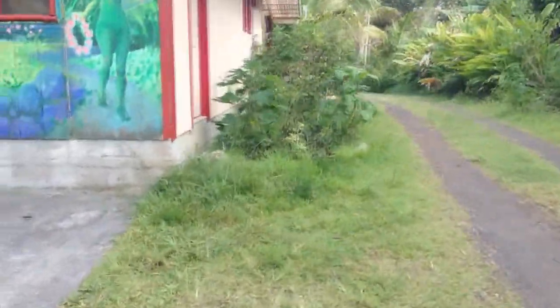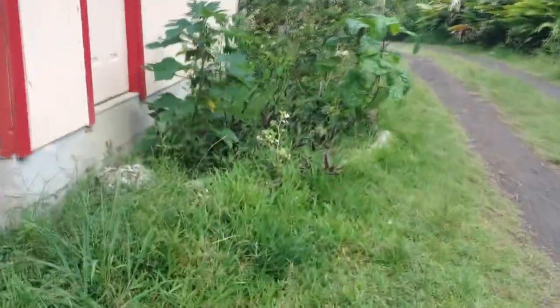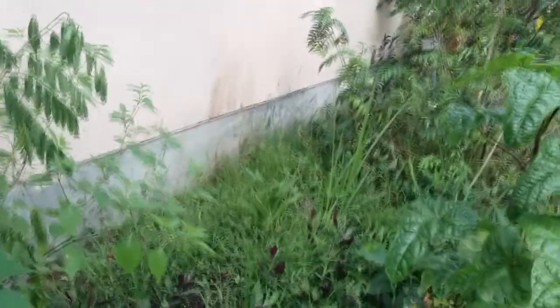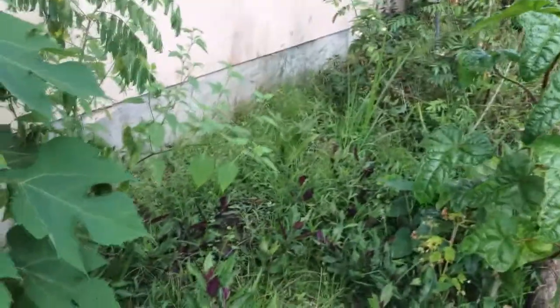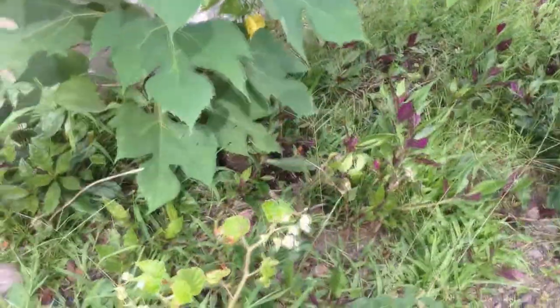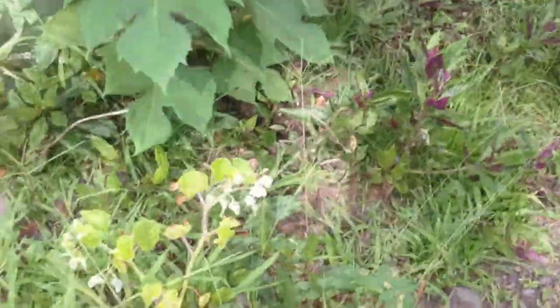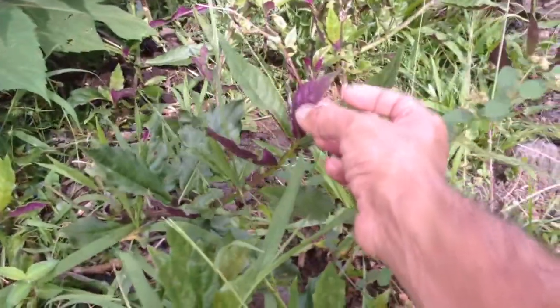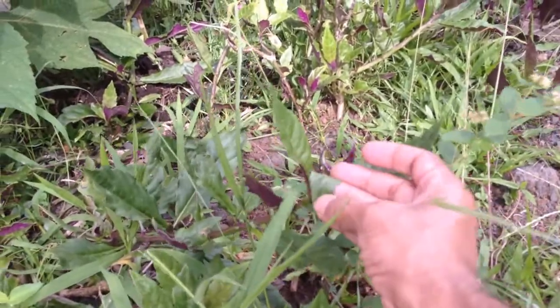Now the second part of Garden D is the edible part. This one, what we like to do is sometimes show you a garden when it needs work, not just when it's been finished. And this is one that needs work right now. This is a weed, but this over here, you can see the purple underside, is Okinawa spinach.